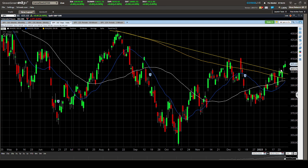But if we do, we will initially come into a 3-day balance, which will be Thursday, Friday, and today. Depending on how much we take out of Thursday's range, we'll see if we encompass more of a balance. But right now it looks like good chance that we do come into balance on the daily.